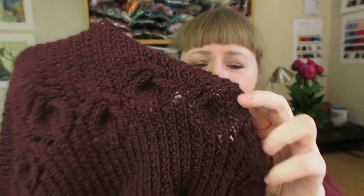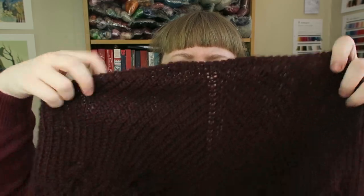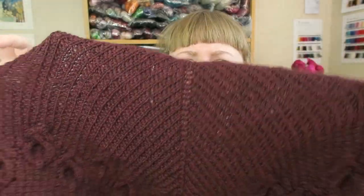Yeah, I'm all for this. I just love how from the very beginning she thought about how everything is coming together in this shawl. I'm really excited about this. I'm going to love this shawl so much.